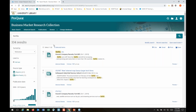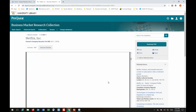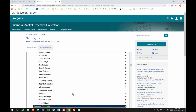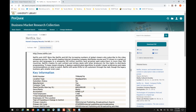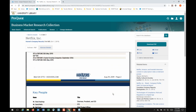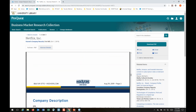So let's go ahead and click on this before I do a more specific search to show you how to narrow this down. You'll see Hoovers here. If anybody has seen Hoovers listed in their classroom, they do company profiles. I think these are really cool because they give you a lot of information. They look at key financials, company rankings, key people in that company, board of directors, CEOs, competition, where they are headquartered, how much they make every year, what their profit is, what their assets are, what their market value is, whether they are a Fortune 500, in the Fortune 1000, or a fast growing company?